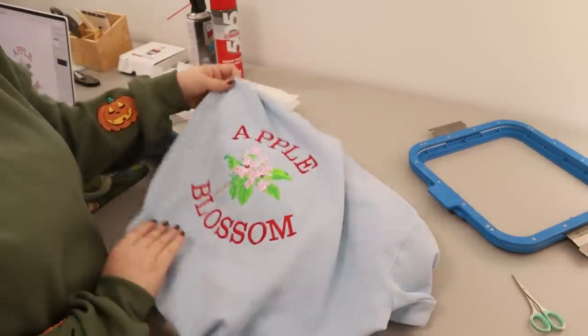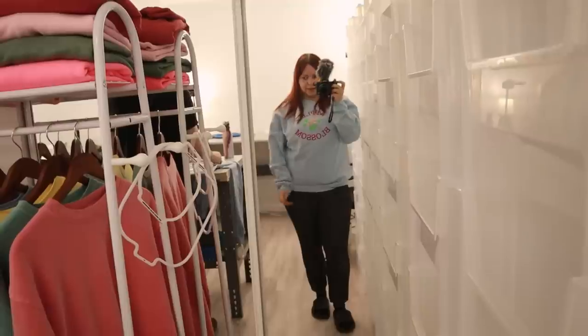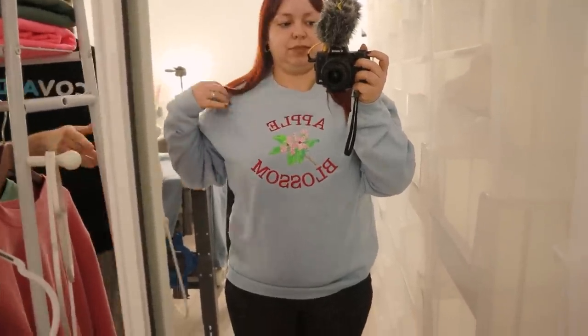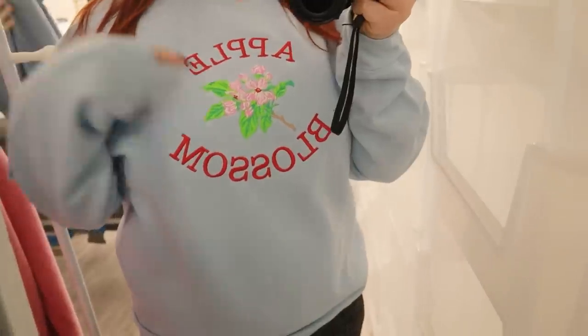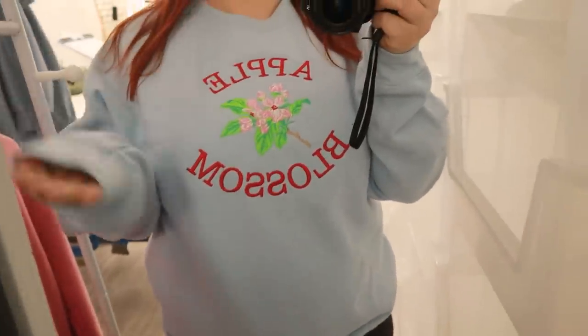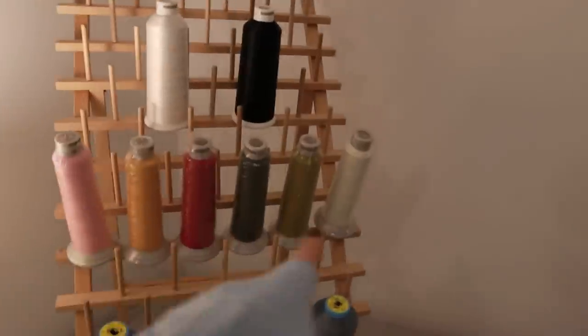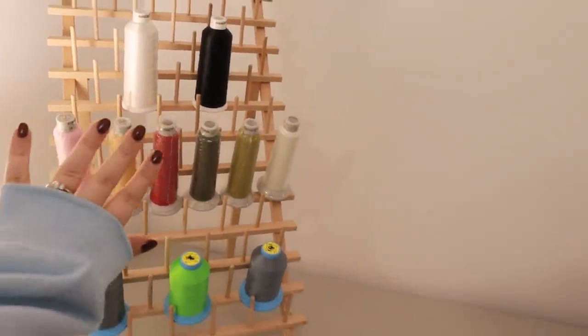Apple blossom. Let's try it on. This rack here interferes with my ability to film myself in the mirror. Apple blossom. It looks even. It's close to nip. Looks centered. Height's pretty good. The green's a bit neon, but I'm working with what we got. Unless I wanted to snatch these, because these probably would have been the perfect colors for this design, but we're not touching those yet.